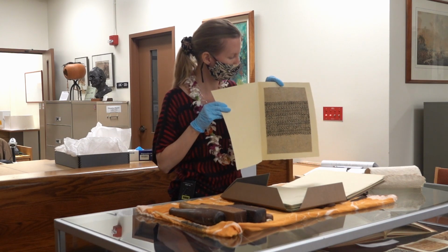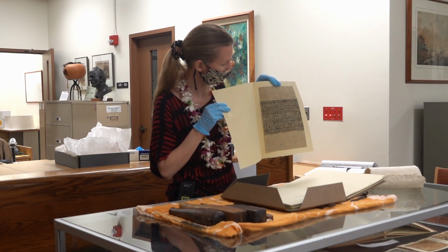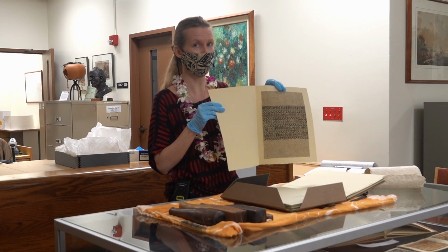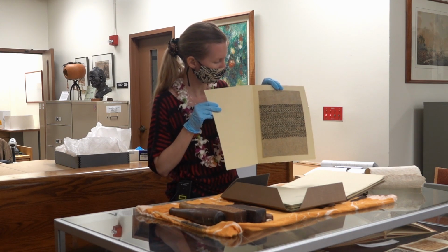So this is one of the samples of kapa. And it's glued at the top with a very thin strip of glue, something that Rowan, my kumu, and a few of my other friends would like to know what glue was used, because it's not bleeding through, which is really impressive. But again, there's just a lot of mystery with this collection overall.